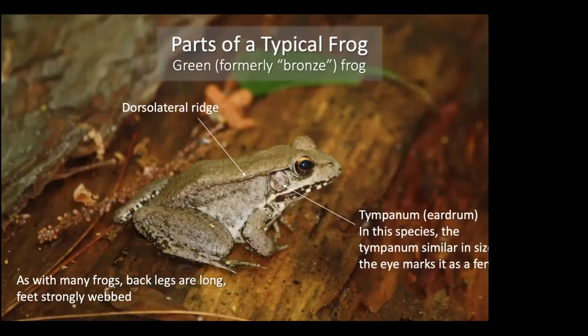So let's talk about frogs and toads for a minute. Again, a typical frog might look a little bit like this green frog, and some of them have a dorsolateral ridge. You see that there with the arrow pointing to it. That's glandular tissue. It helps secrete some toxins.